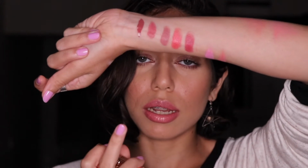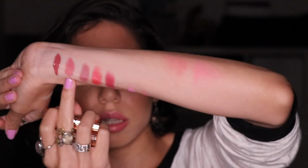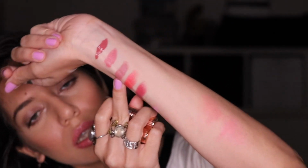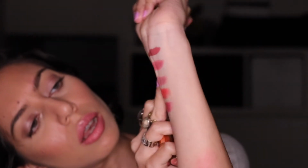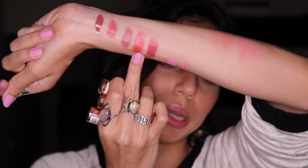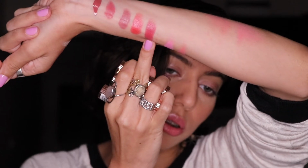the Makeup Revolution Renaissance lipstick swatches. So this shade here is Renew. Then this shade here is Prime. This shade here is Fortify, which is a sort of corally orangey pink shade. And then we have this shade here, which is Lifelong.